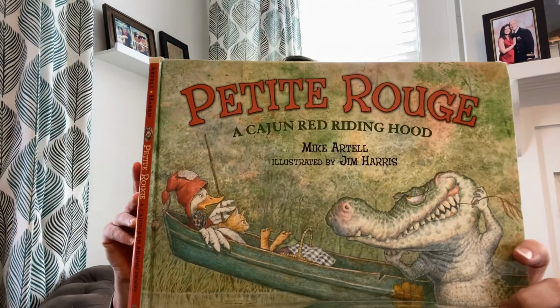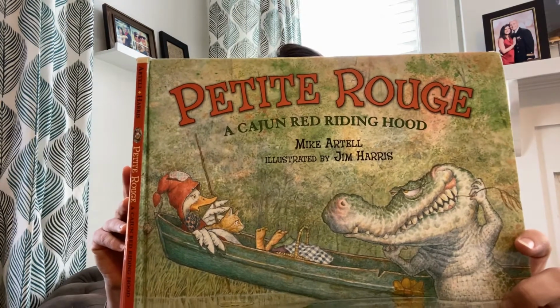Hello! Today's story is called Petite Rouge, a Cajun Red Riding Hood, and it is written by Mike Artell and illustrated by Jim Harris. But before I start reading it, I want to tell you a little bit about the Cajun story. So here's a picture of the cover, and it's a brief history of the Cajun people.